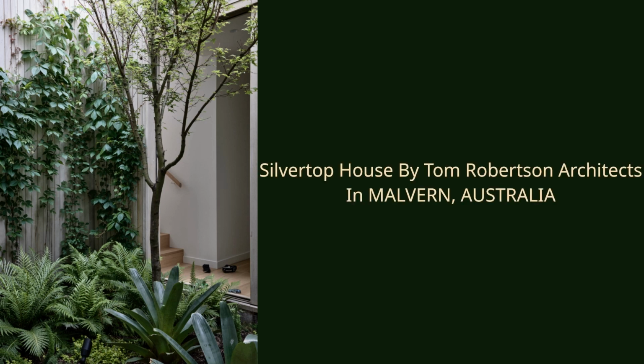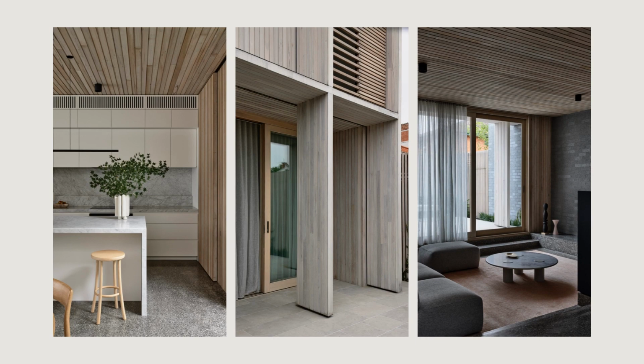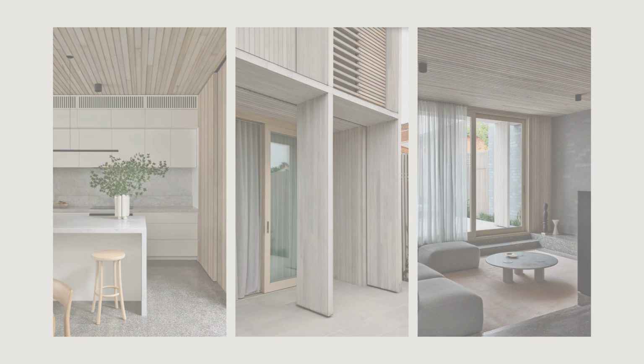Silvertop House by Tom Robertson Architects in Malvern, Australia. Silvertop House combines an Edwardian cottage with a light and airy contemporary addition for a young family, yet avoids the common box-on-the-back approach through careful integration.